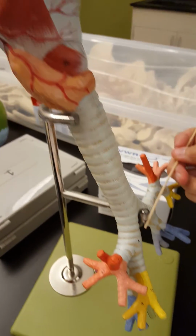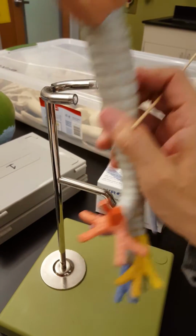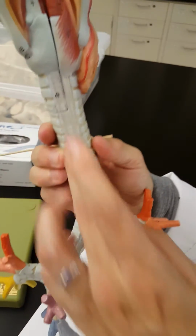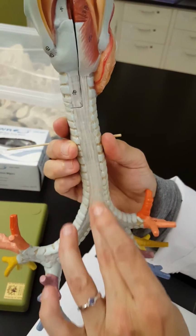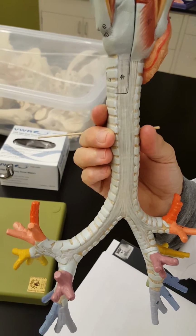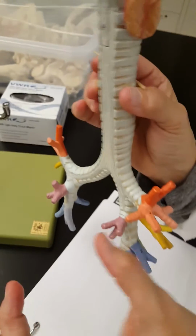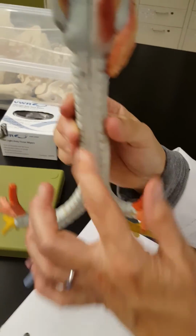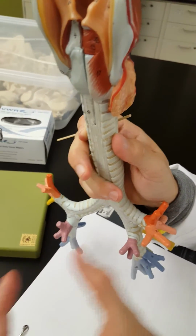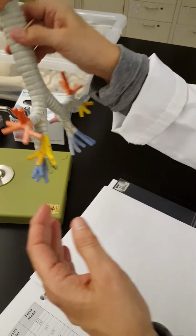Once we get down the trachea, these are the C-shaped cartilage rings, and in the back, they're C-shaped, so they don't completely touch. In the back, we have this membrane called the trachealis membrane or trachealis muscle. Either one of those is fine. And the cartilage rings keep that trachea open because they're stiff. And the trachealis muscle holds the 2 ends together to kind of keep that together, to maintain that space.